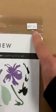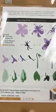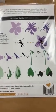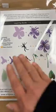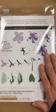Okay? So, very, very nice. They're costly, I do admit, sont environ $50, mais c'est tout ce que vous avez besoin. So if you think about what it costs to buy a stamp and a die, this is just all die cut, and then you don't have to do any shading or anything.